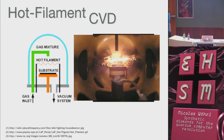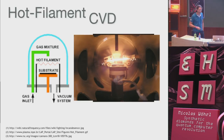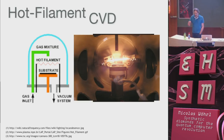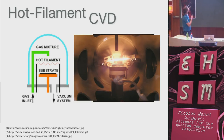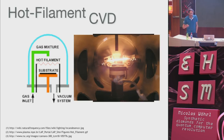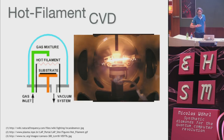This approach is fine, but has some disadvantages if you want to have this really ultra pure diamond, because this hot filament is really hot. It has like 2,000 Celsius, and that's close to the evaporation temperature. And so what happens is that during your process, a little amount of this metal will evaporate all the time. And that metal will end up in your diamond films that you will deposit.